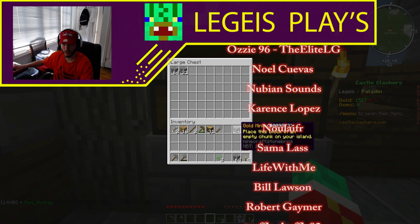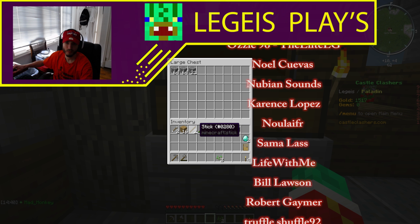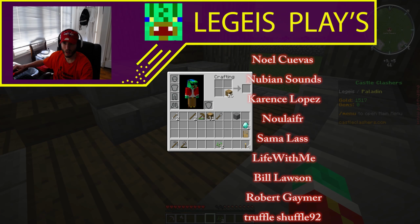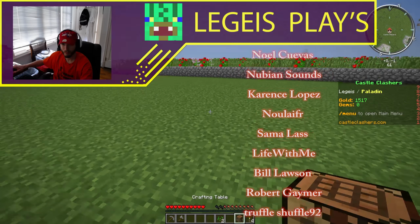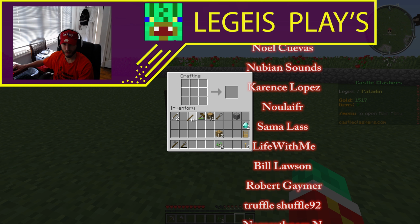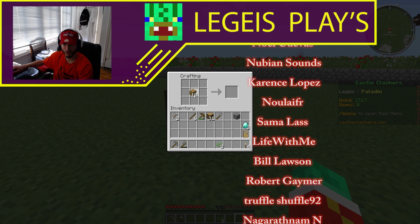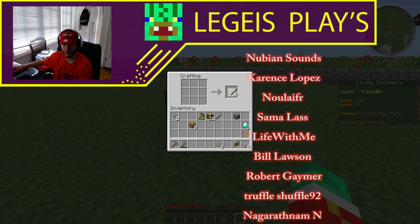I don't know, but let's dump some of this stuff in here. Bench, clearly, and we're going to need one of these, and is it like this? Is this the gate? I can't remember. It is.